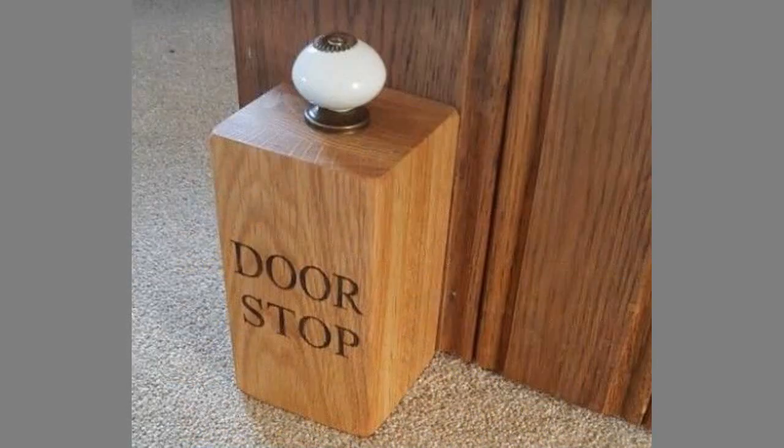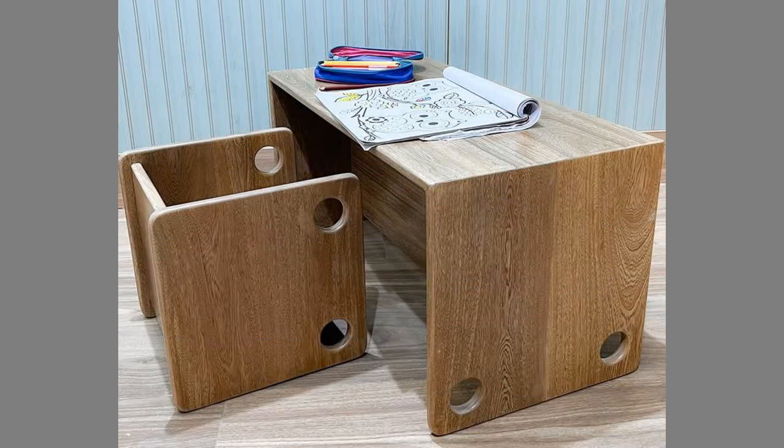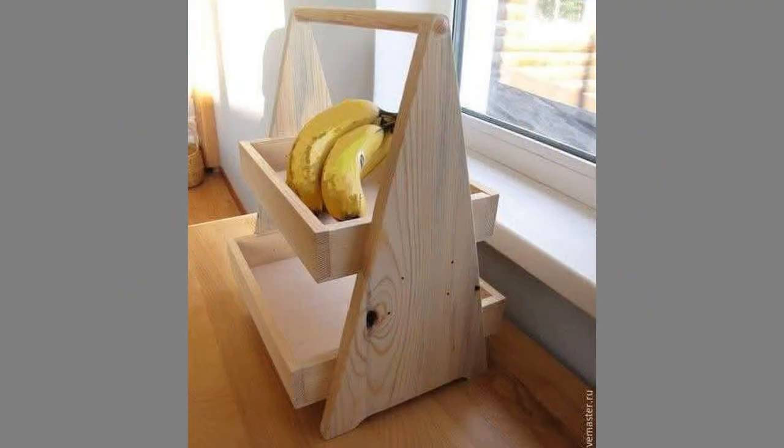When a handcrafted item is placed in a home, it becomes part of the narrative, contributing to the ambience and character of the space. The presence of unique wooden pieces infuses homes with personality, reflecting the values and aesthetics of those who inhabit them. The journey of woodworking also serves as a platform for community and collaboration.